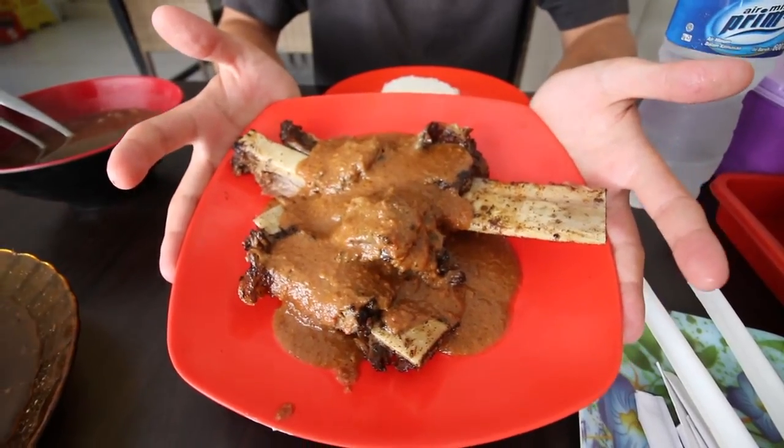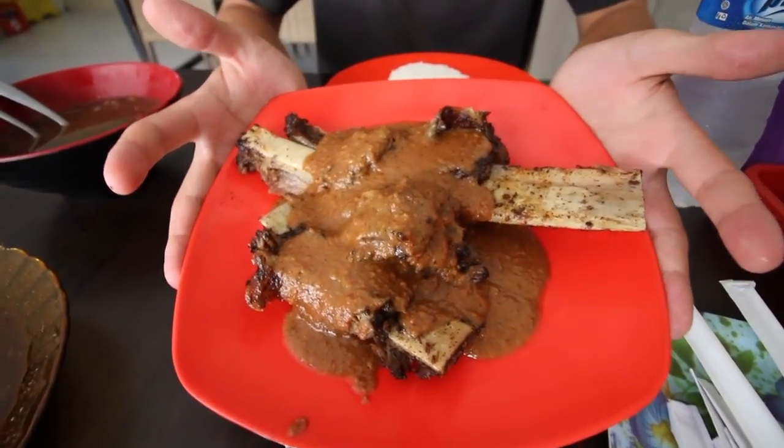Polished off those beef ribs. Check it out. All that's left is a little bit of connective tissue, and man, that is a serious rib. Just check out the size of that thing. That is absolutely massive, and they were delicious as well.